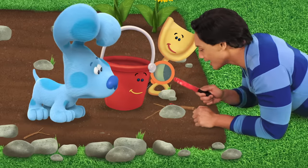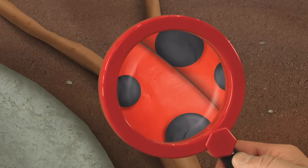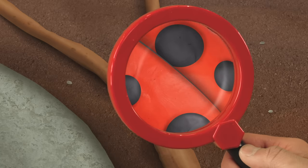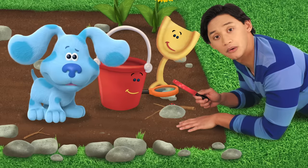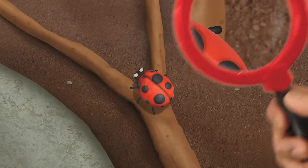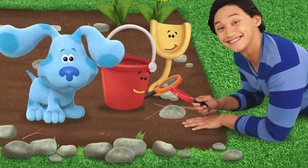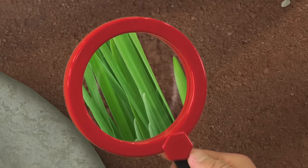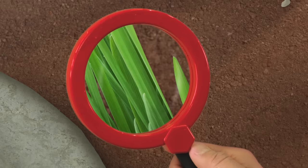Okay, what do we have here? It's the color red with black dots. Maybe it's one of those, what do you think it could be? A ladybug. Let me see. Oh, it is a ladybug. See the black dots? And take a look at this. What do you think this is? It's the color green with ridges. I know this one. It's, what do you think this is?